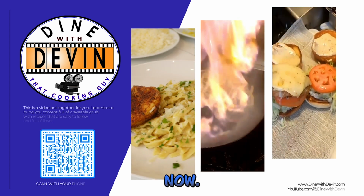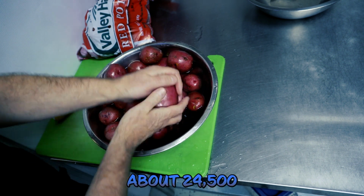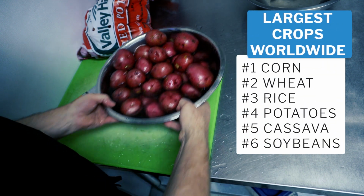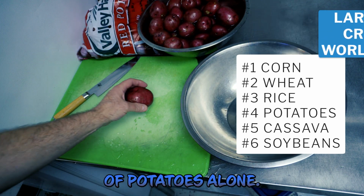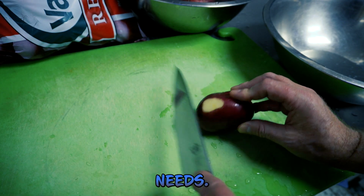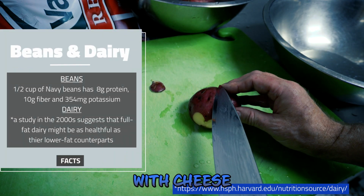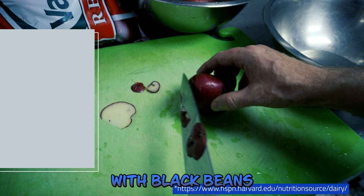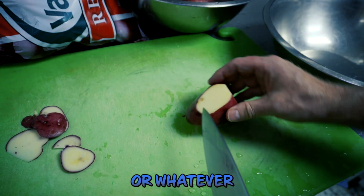Potatoes are the 4th largest crop in the world. An acre of potatoes produces about 24,500 to 61,000 pounds of potatoes. And that can feed a lot of people. While you can't live off of potatoes alone, all you need is some beans or dairy to complete your nutritional needs. My favorite way to enjoy a potato is by baking it and topping it with cheese and butter. The potato is versatile. Load it with black beans and pico, or broccoli and salmon, or whatever you want.